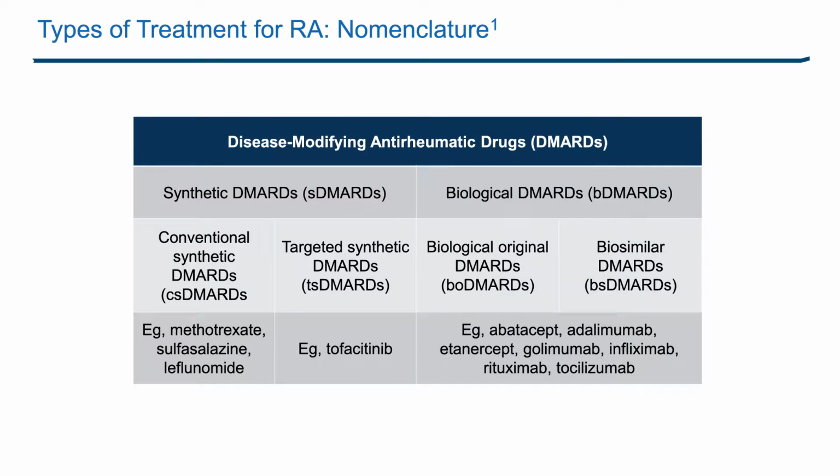But before we start, let's just get our nomenclature on the same page. So we talk about DMARDs. We know these are disease-modifying anti-rheumatic drugs, and we divide them into those that are synthetic and biologic. But now we have subcategories. The conventional synthetic DMARDs, those are our old friends, methotrexate, sulfasalazine, and leflunomide. But we also have a new term called targeted synthetic DMARDs. The first JAK inhibitor, which I like to call Jacatinib, is tofacitinib in this category. There's many on the way.